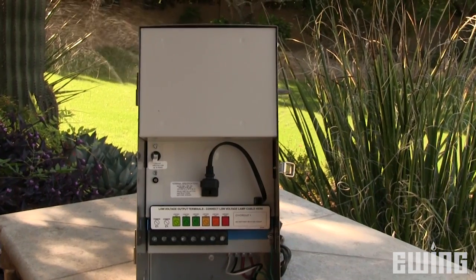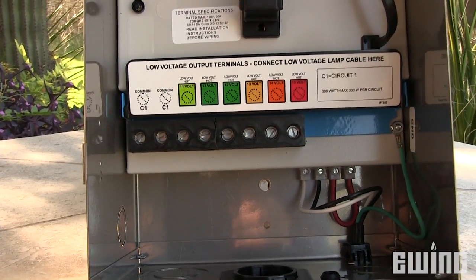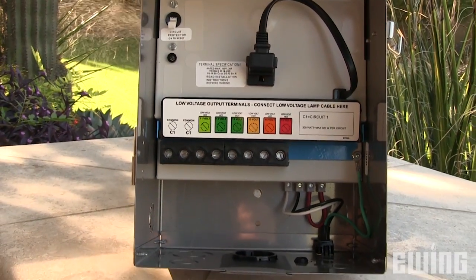The heart of a low voltage lighting system is a quality transformer. The function of the transformer is to take 120 volt line voltage coming in from the house and drop it down to a voltage the lighting system can handle. One of the chief characteristics of a quality transformer is multi-tap capability, which allows you to get proper voltage to the field to all the lights.